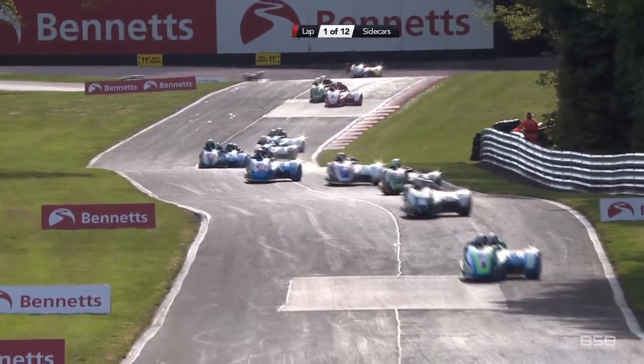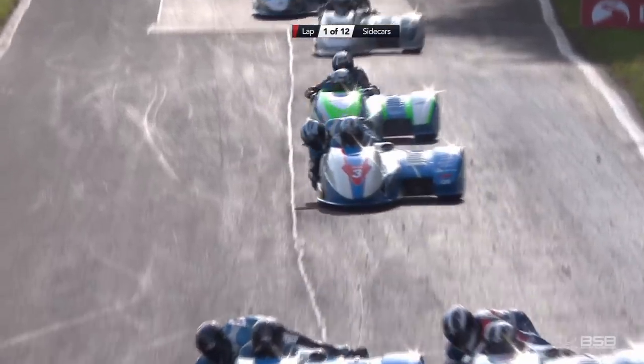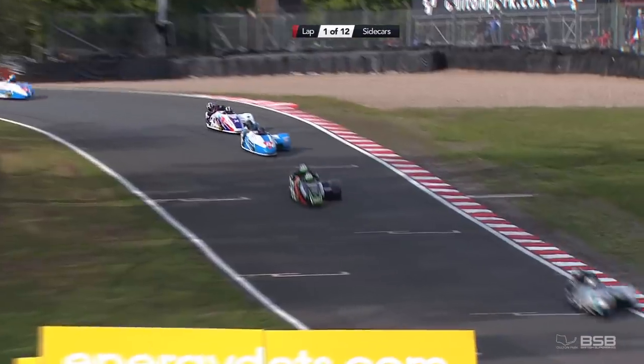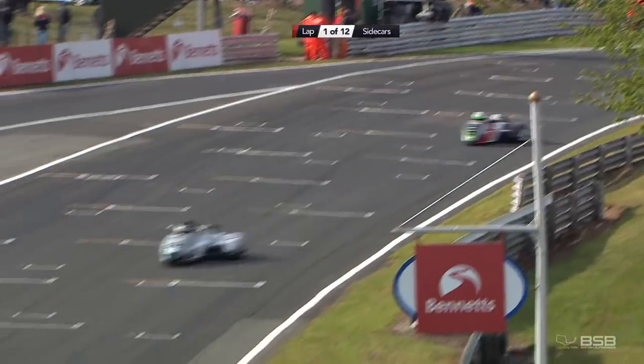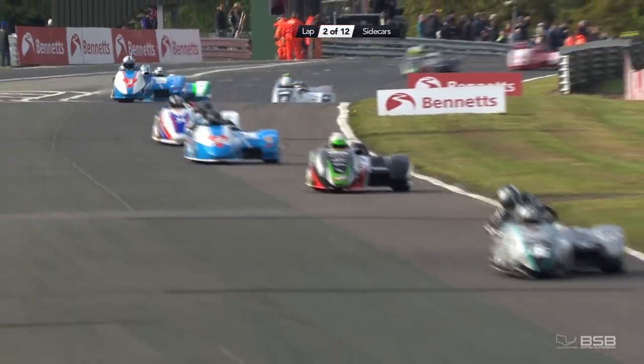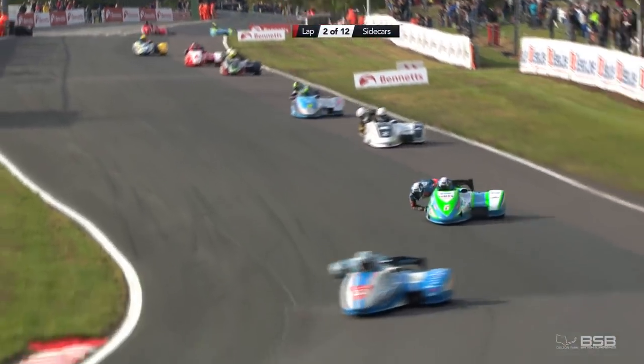Somebody running wide. Was that Todd Ennis running wide in the background there, right out onto the grass? No, it's John Holden who ran wide. Good save though, Paul. Yeah, fantastic save. That would have been a bit of a worry there for his passenger Lee Kane, but well held John Holden there. They would have had a bit of a scare there. Definitely at least the sidecar wheel was on the grass coming out of that very quick double right-hander at Druids. So, one down, 11 to go.